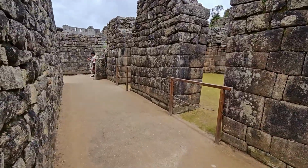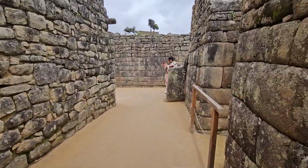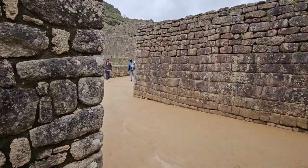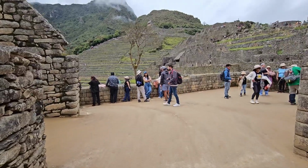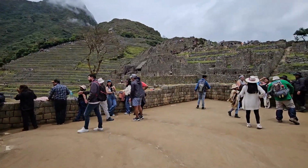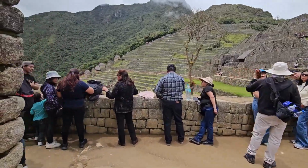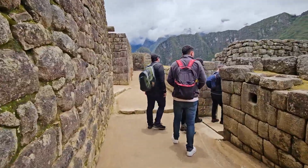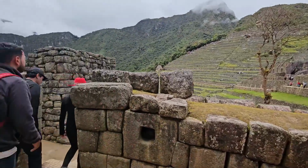So you saw the area where we usually explain about those carving mortars, but there was a group with my colleague working, so I cannot be talking all the time next to those sites. And that's basically the circuit number 3, people. If you don't do the Huayna Picchu hike, that's the circuit number 3. If you eventually do the circuit number 3, you're going to start, of course, right like we started.